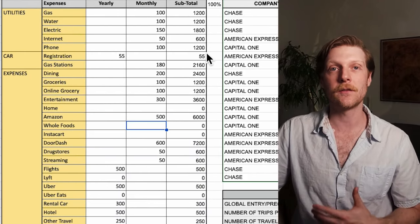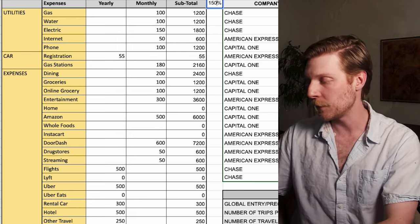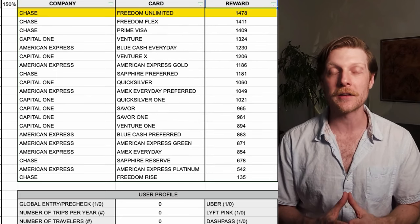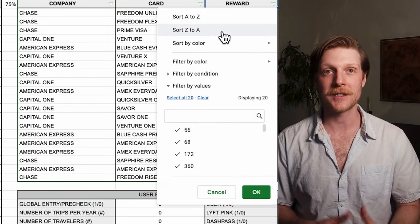And then I can also give this the same treatment that I gave my spending category. I can see what happens if I go over budget as a hermit. If I'm spending 150%, then the Freedom Unlimited is now on top. It's no longer the Freedom Flex. And if I'm spending 75% of my budget, then the Freedom Flex is back on top.